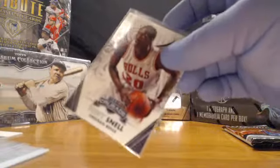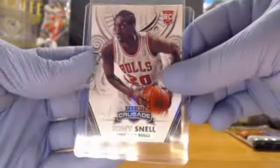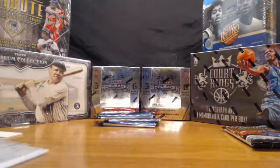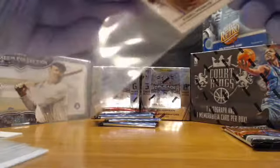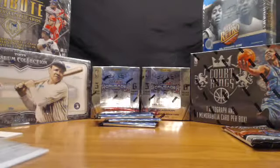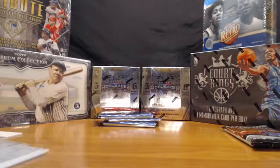101 rookie for the Bulls. There you go. It's a nice hit for the Bulls. Because there's only one. That's why you haven't seen it. It's only one, and we pulled it here. He's like, I haven't seen a 101 of him yet. Well, it's right here.